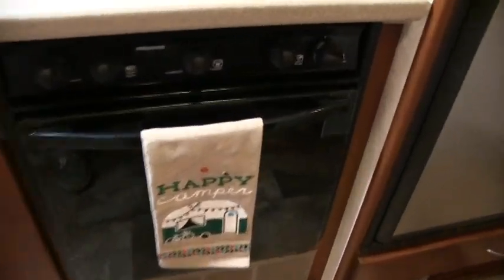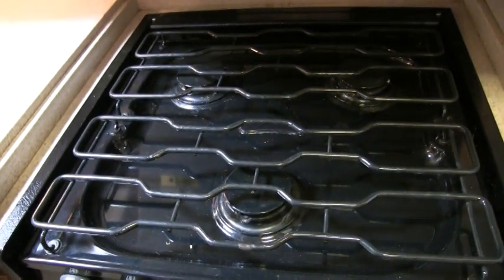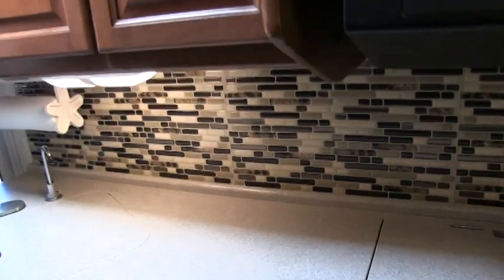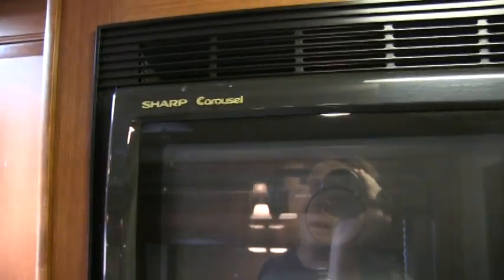Lots of cabinet space. You do have an oven. That's probably going to be maybe a 22-inch oven, which is the largest that they offer. Nice range lid cover, 3-burner gas cooktop. The front one's going to be a high output. Oh, they did upgrade the, this used to be a mirror backsplash, and they took that off and put that mosaic tile look in. Microwave. This is actually a halftime oven. It's a convection oven, but some companies, I believe, call them a halftime oven. Sharp carousel range light here.